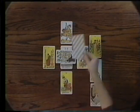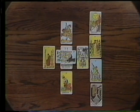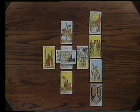The tenth card goes at the top of the column with the statement, "This is the outcome." It represents what the final result is likely to be. And if it turns out to be a court card, a king, queen, knight, or page, it indicates that the final result will be determined to a large extent by another person.